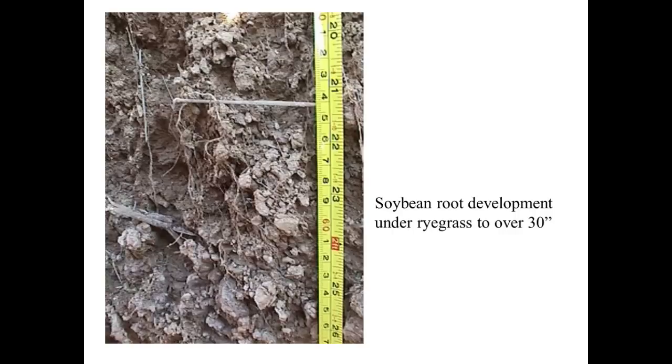What happens when you get that much root volume that you can pull nutrients and water from? You got a healthier plant later in the season when things go adverse. And so you can do that. But you can see the different roots off that soybean plant going down.